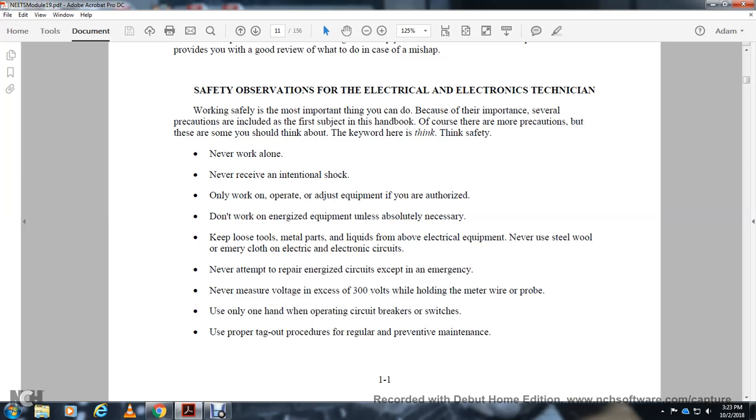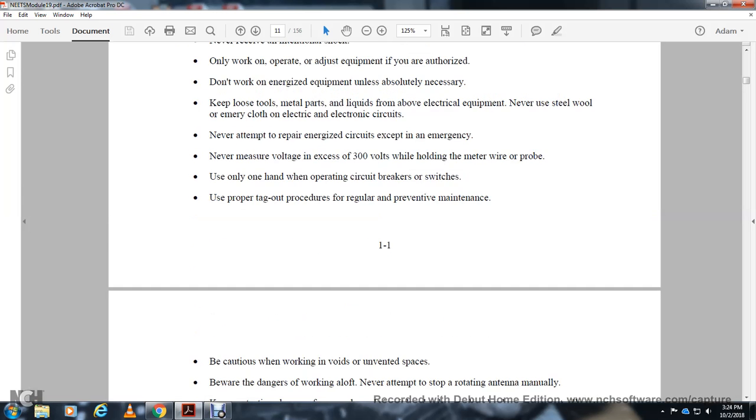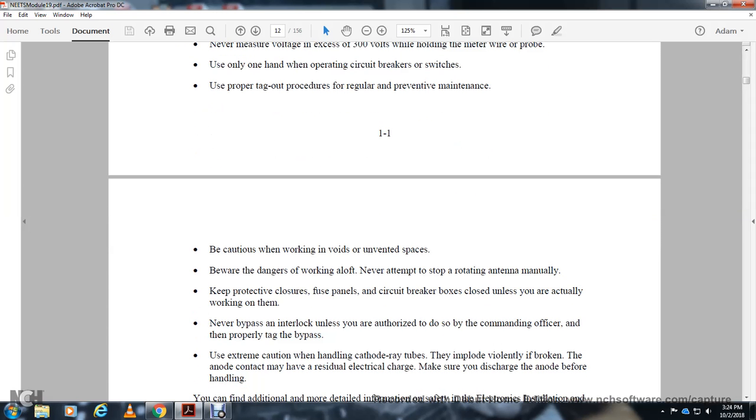Never attempt to repair energized circuits except in an emergency. Never measure voltage in excess of 300 volts while holding the meter wire or probe. Use one hand when operating circuit breakers or switches, or use proper tag-out procedure with regular and preventive maintenance. Be cautious when working in voids or unventilated spaces, and beware of the danger. Never attempt to stop a rotating antenna manually.